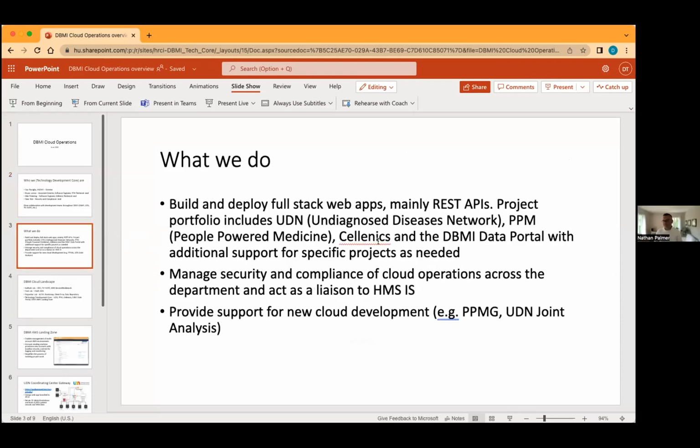So what we do, there's three main areas where we spend our time. Obviously, application development. We're all full stack software engineers. This is where we like to spend our time. We mainly build REST APIs. So deploying databases in the cloud, storing metadata, making queries against that data.